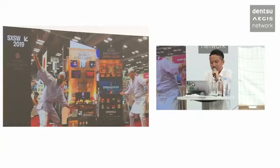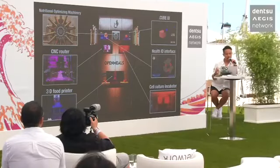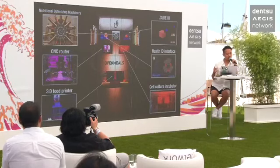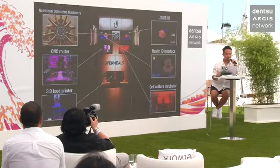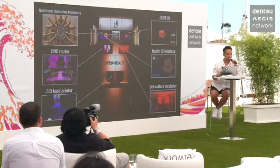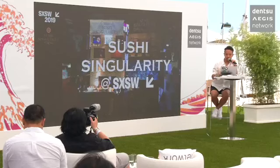Three months ago, we went to South by Southwest and showcased our demo machine that explains the concept of the restaurant. We demonstrated part of the function of the Sushi Singularity restaurant to match the restaurant design image. It was shiny, gorgeous, and quite a crazy machine. It became one of the most popular booths at the event. Please watch the video.